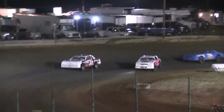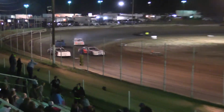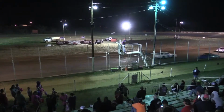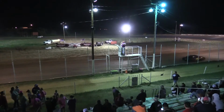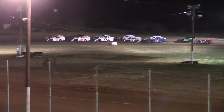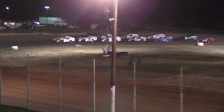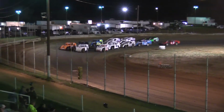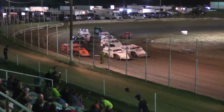Dumas hard into turn 3, looking for a bobble down to the bottom of the track. As Spadaro makes it to the stripe first, it's Spadaro, Dumas, Wallum. And here we go, lights out, rolling into turn 3, as Childress leads the field, coming out of 4, looking for the green flag.